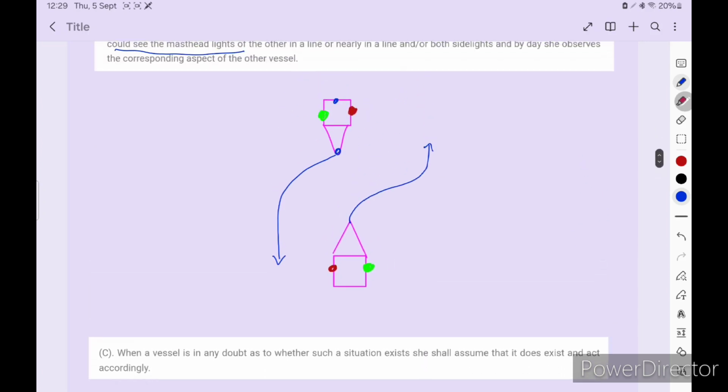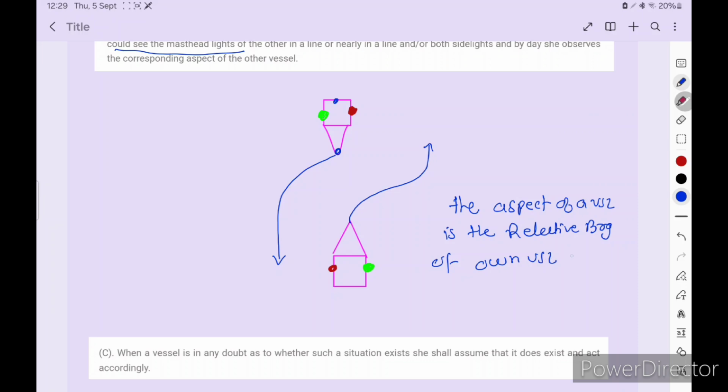and the other in a line or nearly in a line, and by day she observes the corresponding aspect of the other vessel. So what is aspect? The aspect of a vessel is the relative bearing of own vessel from the target vessel. Sometimes the surveyor asks what is aspect, so you give this definition. And aspect is taken from 0 to 180 degrees, red or green.